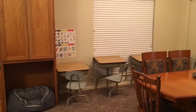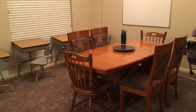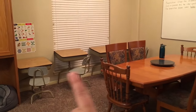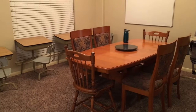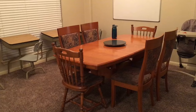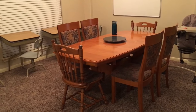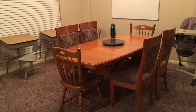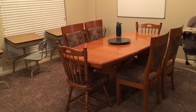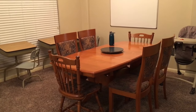So right here we have our old dining room table, and we've decided to keep it even though we have individual desks, obviously, because I find that I needed a space where I could work one-on-one with the kids, or I could set the little ones up with an activity while working with the other kids. So mostly I find it's kind of a conference table for me and the older kids when they come up with a subject that needs my teaching or guidance on.